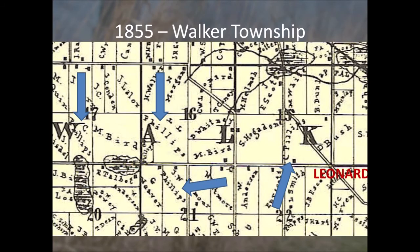Let's look at Walker a minute. This is 1855. The Conrad Phillips family came to Michigan first, as has been mentioned, and settled here. They owned many acres in sections 15, 16, 17, and 21. The arrows represent the different places they owned, some of the places they lived. Look at the blue arrow just under the K, pointing to the Conrad Phillips family, and that has a little black square. That was their home.